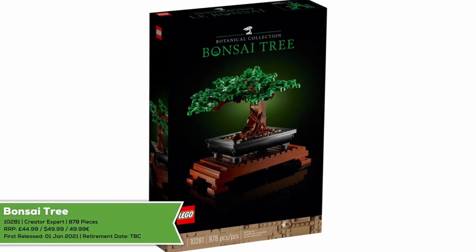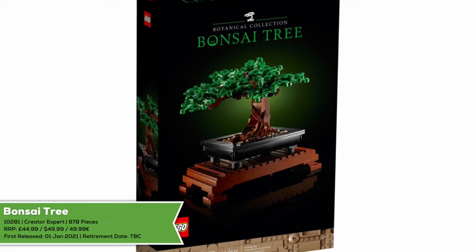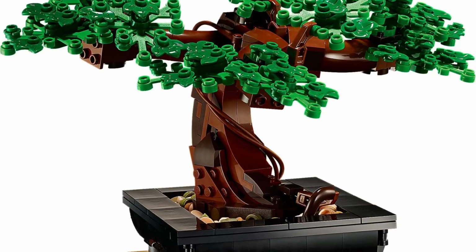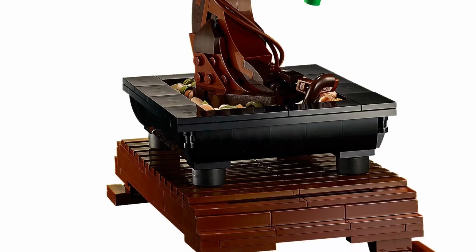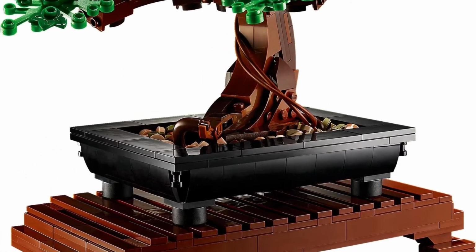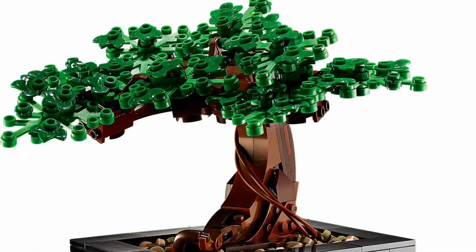Number 4 on our list is the Bonsai Tree, set number 1281. Creator Expert, 878 pieces with an RRP of $44.99 in the UK, $49.99 in the US, and $49.99 in Europe. This was first released on the 1st of January 2021, and again, as far as I'm aware, isn't retiring anytime soon. This is a lovely set.